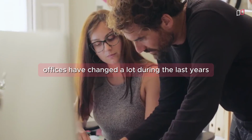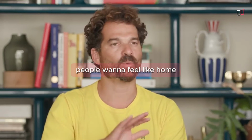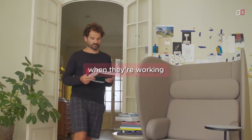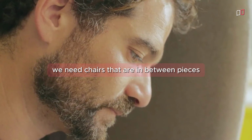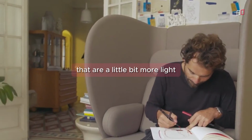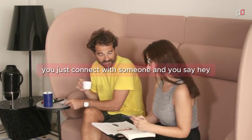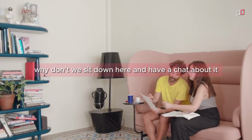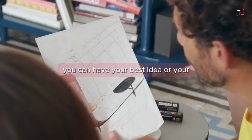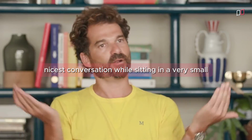Offices have changed a lot during the last years. The office is an open space, it's like a home. People want to feel like home when they're working. Therefore, we're in a hybrid moment. We need chairs that are in between. Pieces that are a little bit lighter, more human, more colorful. With furniture like Plenum, you just connect with someone and you say, hey, I have something to tell you. Why don't we sit down here and have a chat about it? You can have your best idea or your nicest conversation while sitting in a very small little private space.